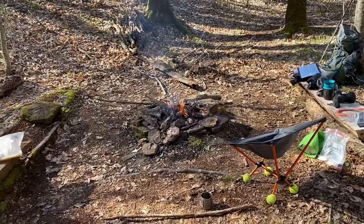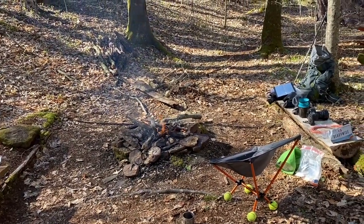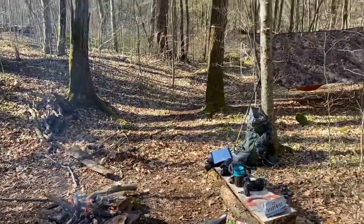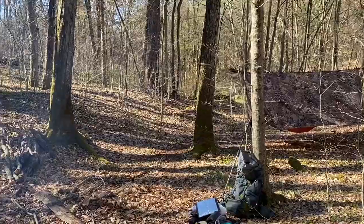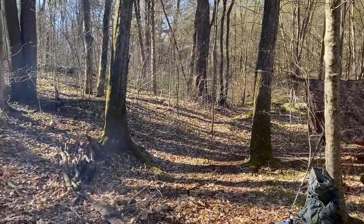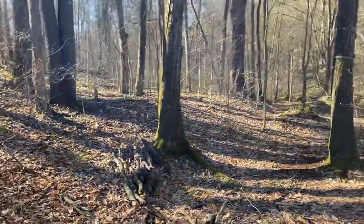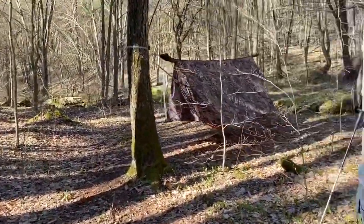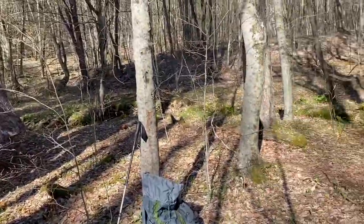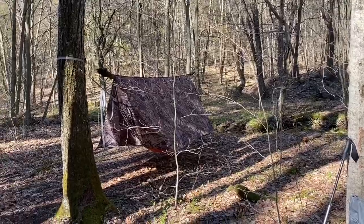It is morning, but I got a fire going because I kind of ran out of cooking fuel, so I had to cook on the fire this morning, which only consisted of a cup of coffee, some trail mix, and some raisins. But this is a pretty nice site. It'd be great for tents, not so great for hammocks. I got mine in here, but I don't see how you'd ever get another one in.